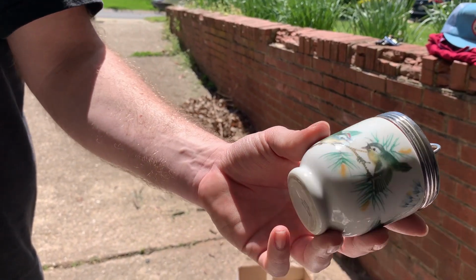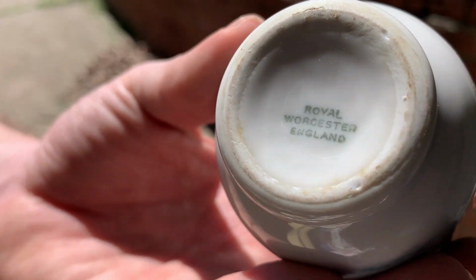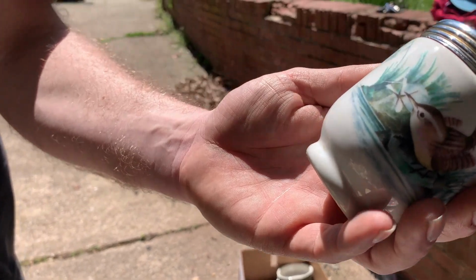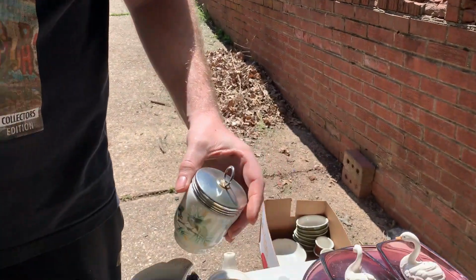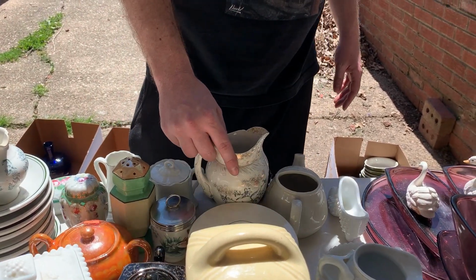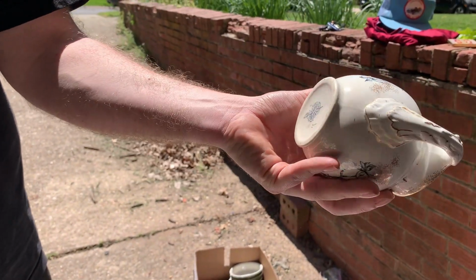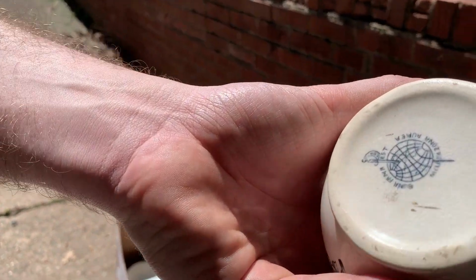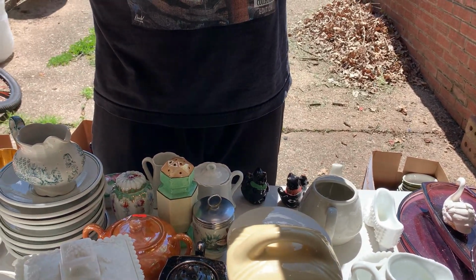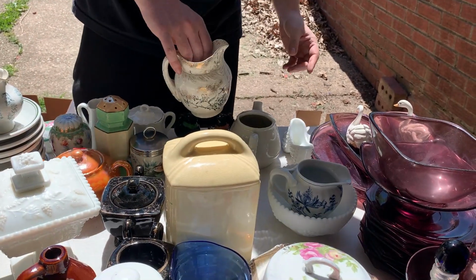Royal Worcester. I used to always say Worcester, but it's Royal Worcester. And I've never seen that pattern of the birds on an egg coddler before. Usually it's berries or something, but that's an older one, I think. Pretty. And another one of these creamers. That's pretty. And it is the same maker, that Bennett Pottery Alba China line. Might be a different line though. It doesn't say Alba on there.